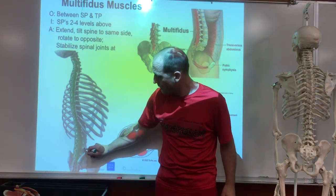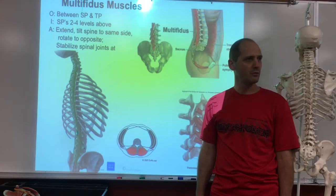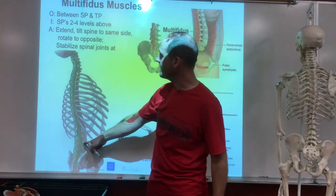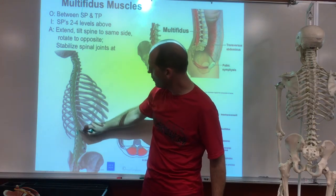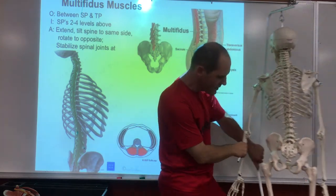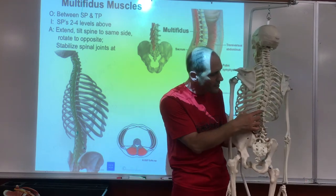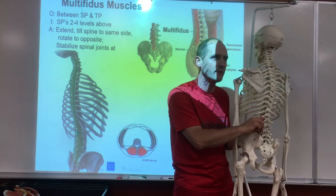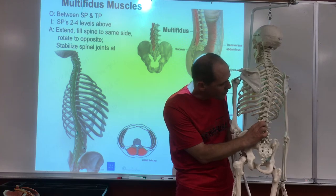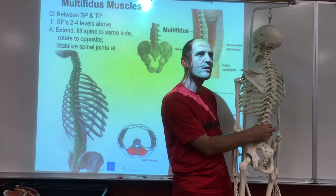And what it does, it goes from a transverse process of a vertebra, it goes up a few and goes to a spinous process above. It starts between the SP and the TP, down here particularly, and then it goes two or four levels above. When you think about that, you have all these muscles right here, from here to here, from here to here, and they control all these little movements down in here. Fine-tuning movements. There are also some that go from one to the one right above. They call them rotatores because they help in turning the little vertebra around.